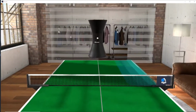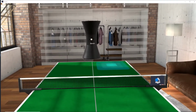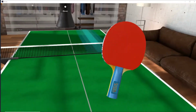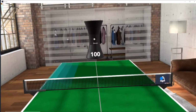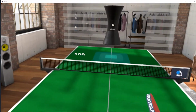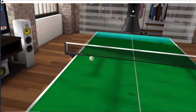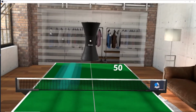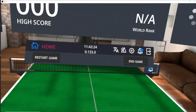It might show up in a minute anyway, but I haven't played this for quite a few days, so I'm just getting used to it again. But honestly, the feeling is so good. Just to practice getting it in the region. See, 150. See, there we go. It's so good.